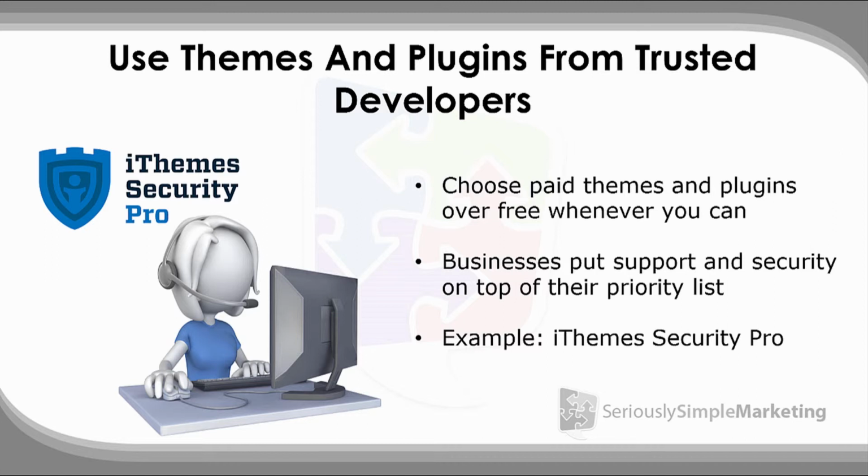But what we like about it is that it's paid, that they do have money coming in. Because if they didn't have that, then one day they can just get bored or get a new job, and then they stop supporting it. And if they stop supporting it, now I've got to go find a whole new plugin, right? Personally, I like finding people who are making a living from their work.